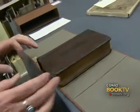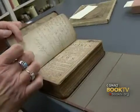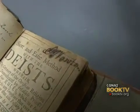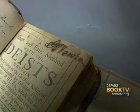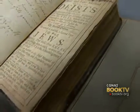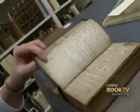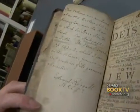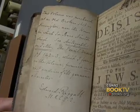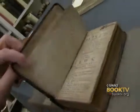It's in the original binding from 1699, and it was once owned by a very famous scientist. You can see he's written his name, I. Newton. And we're not pulling it out so much anymore because it is starting to flake away on the title page. There is a note on this side from someone who says this book was purchased in a bookseller's shop near the house where Newton died. So they're trying to verify that it is his.